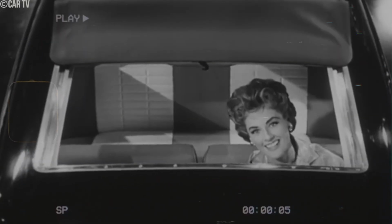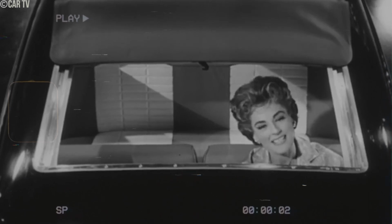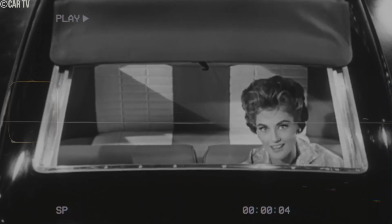Available on all Lark sedans and hardtops. Simply beautiful. Just peek inside.